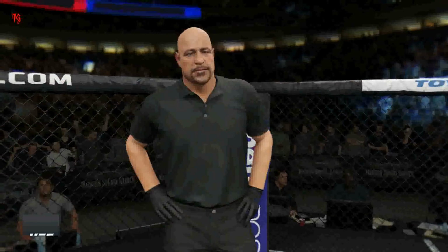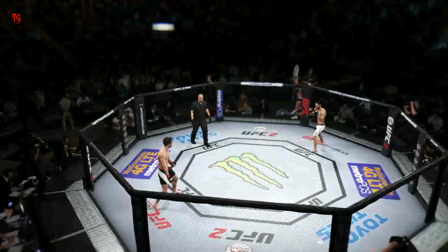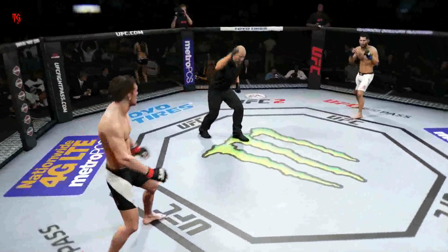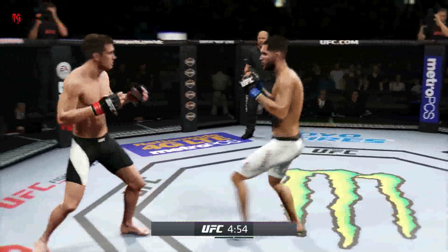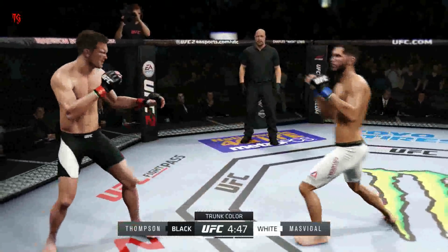And when the action begins, our referee in charge, Dan Mergliotta. You ready? And here we go. Fight scheduled for 3 5-minute rounds. White trunks for Masvidal. Black trunks for Thompson.